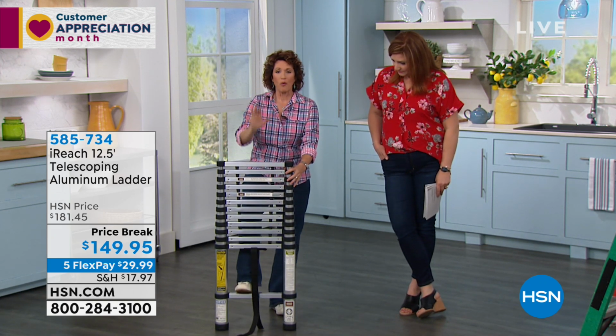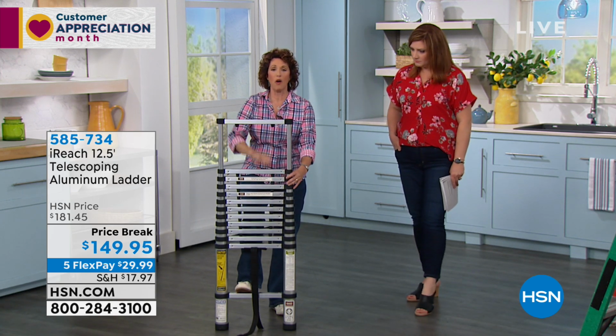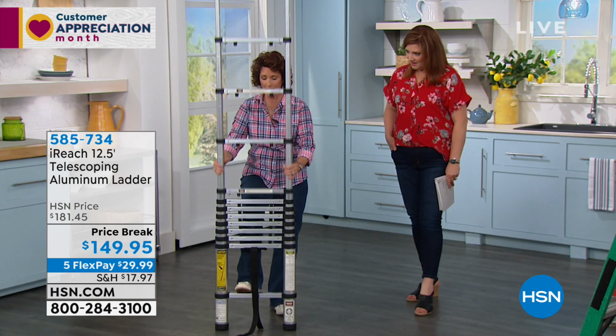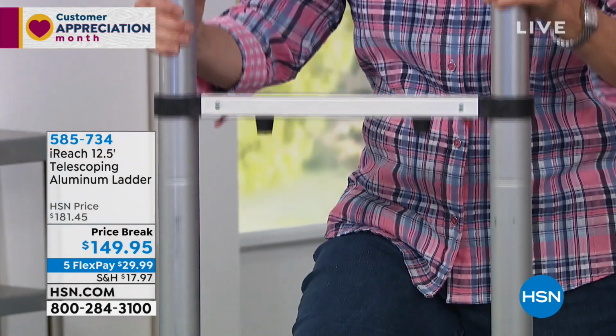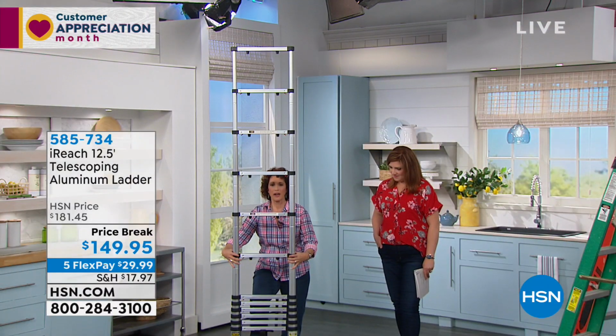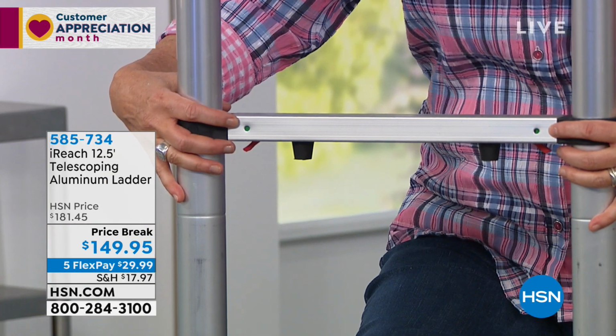Okay, so what you do is you can bring it up to any kind of increments you want. All you're going to do is lift up. Now, this is real telescoping. And what I like about this, I'm going to just see this. Where are we? There we go. Down here. Okay, when this locks into place, because you said safe and secure, guess what?